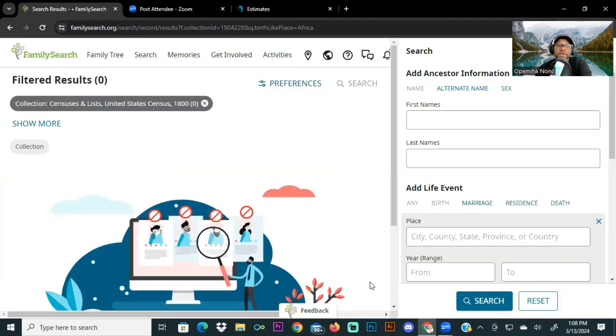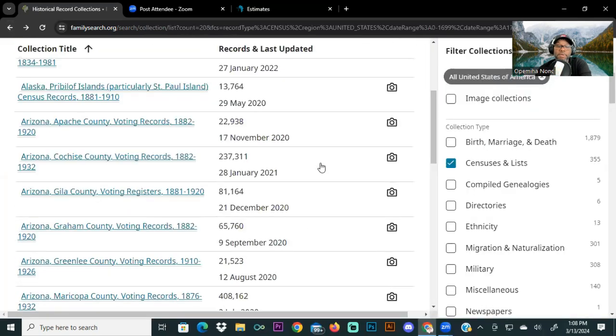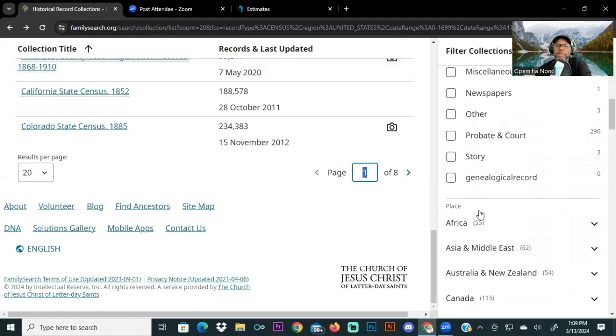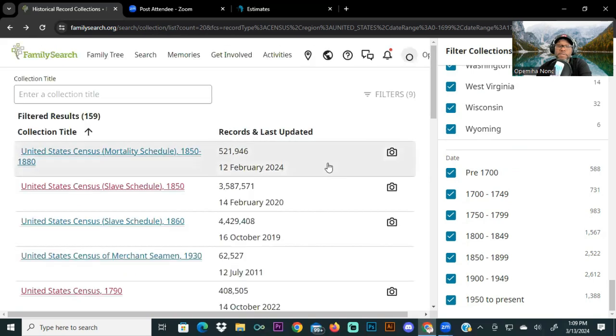All right, so no results found for the 1800 census for anyone being born in Africa. Okay, so let's go back. Let's go back one more. And let's go ahead and drop back down here again. So everything is still chosen. Everything we picked is still chosen. Just want to show you guys that. Okay. So let's go to page 7.